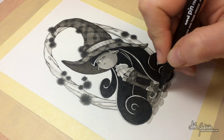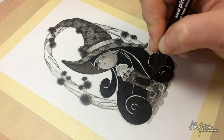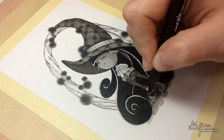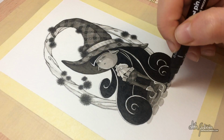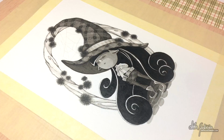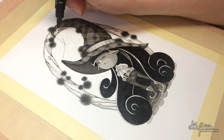So these are basically just finishing touches. I wanted to be done with this already. Like I said, the most exciting part for me was the hat and the hair and then the dust bunnies, and the rest is just a drag. I want to be done with it. So I'm just trying to fiddle with it but be done as quickly as possible.